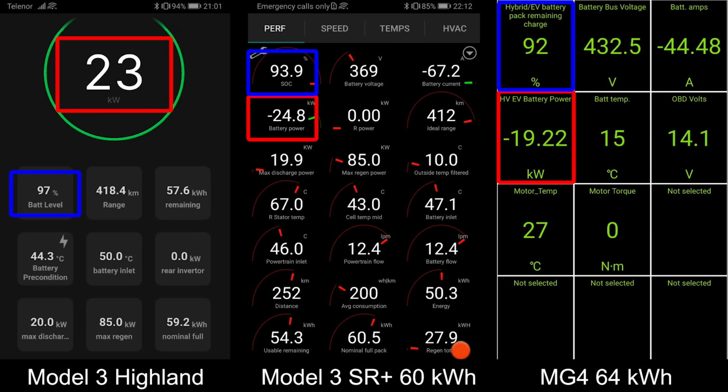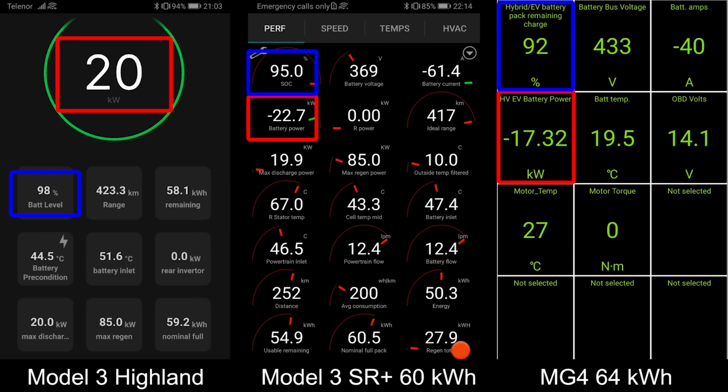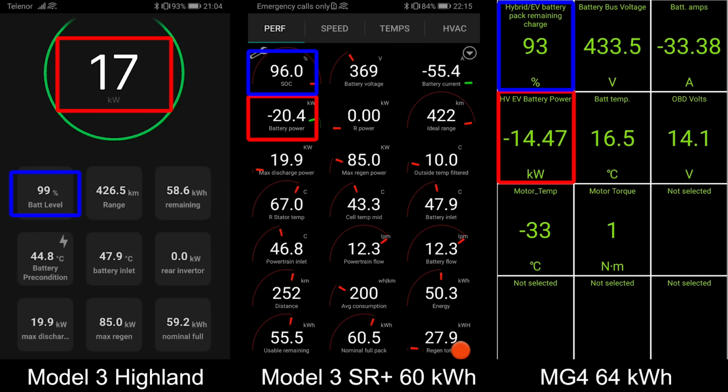So this is just a bonus, just to show you guys that in case you're going in no man's land where there's no fast charger, you can actually charge to almost 100% in the Highland, and it's still going quite fast. MG4 just falling more and more behind now, slower and slower compared to the Tesla. So wow, really impressive how fast the Tesla charges. But now, once the Highland hits 99%, then it goes kind of slow. So then it's time to leave.